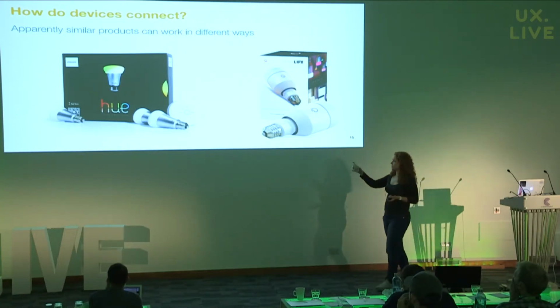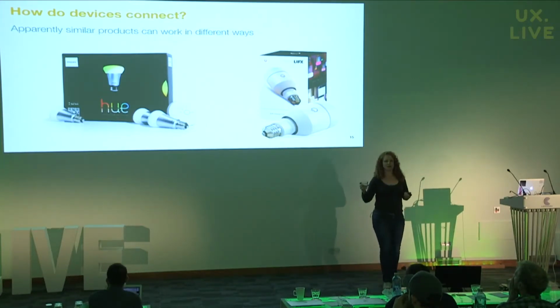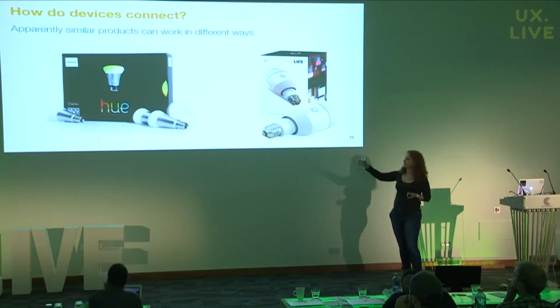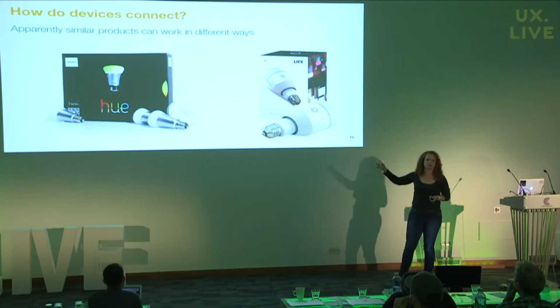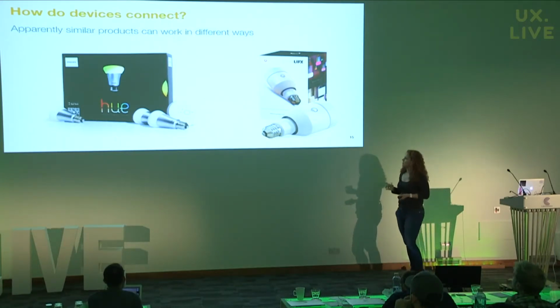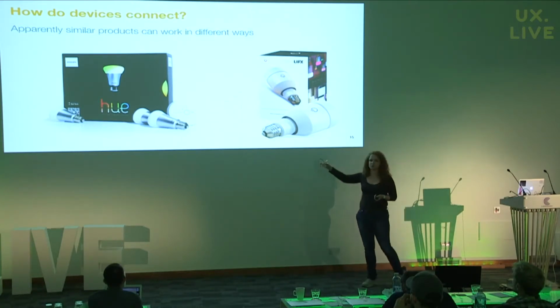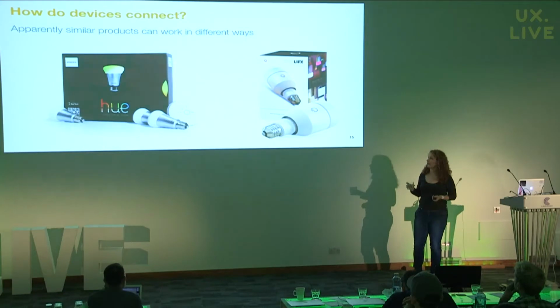So Philips Hue, these are two connected light bulbs. Philips Hue bulbs work over a low power, local radio protocol called Zigbee. So they connect to a bridge in the home, which then connects out to the internet. LIFX bulbs have Wi-Fi and basically connect directly to the internet through your router. So if you have set up some rules to turn the lights on at certain times of day, on the Hue, those rules run in the cloud, but they're also held locally on the bridge. With the LIFX, they're entirely controlled by the cloud.